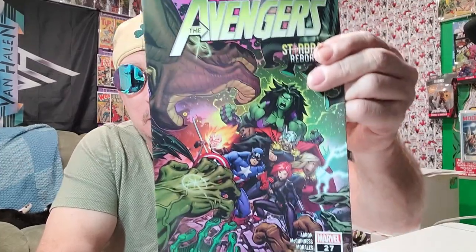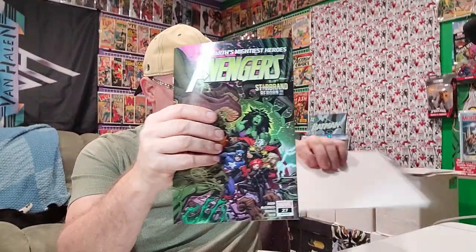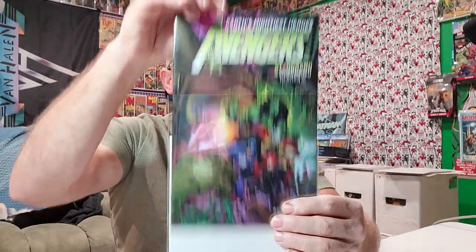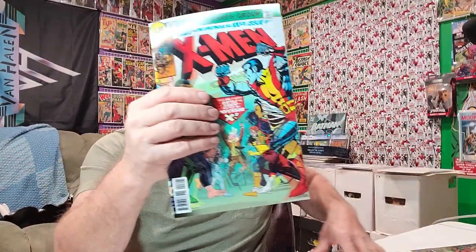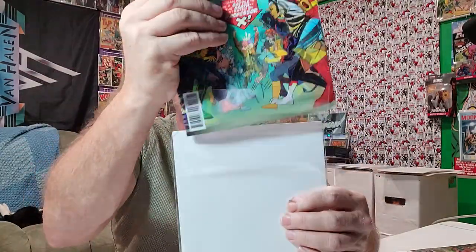Okay, so last of the Walmart pack, we have to open up another pack in here. What do we have? We have Avengers, and it's not a variant, number 27. So put that in a Mylar. And then we have X-Men Gold Lenticular number 13. And that is an homage to X-Men 100. Put that in a Mylar.